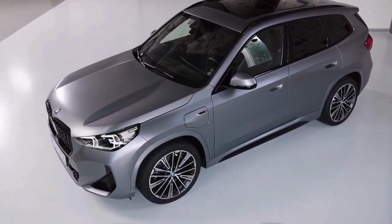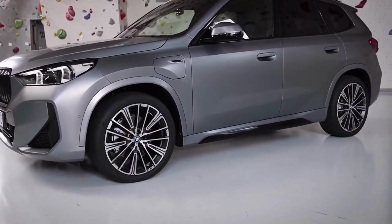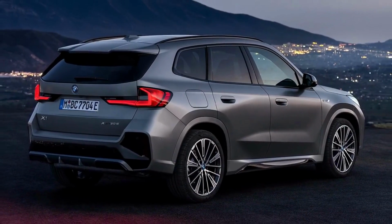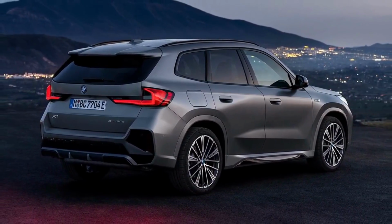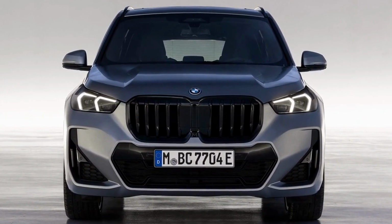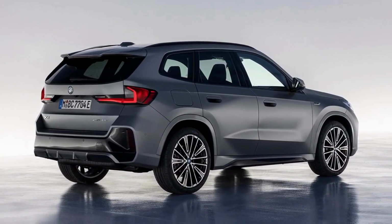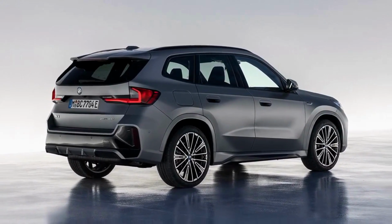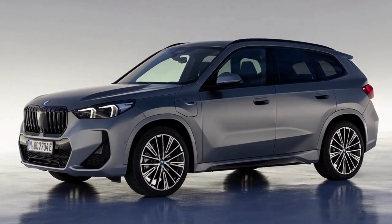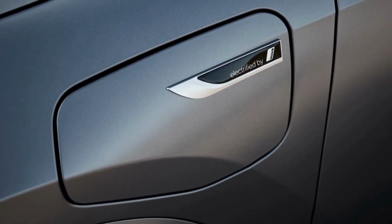In the basic variant 25e, the car will receive a 3-cylinder 1.5-liter gasoline engine with an output of 136 horsepower and 230 Nm of torque, and one electric motor with an output of 109 horsepower and 247 Nm of torque. The total output of the system is 245 horsepower and 477 Nm of torque, which allows the car to accelerate to 100 km/h in just 6.8 seconds.